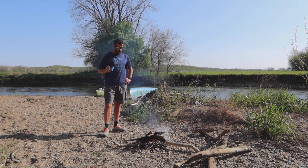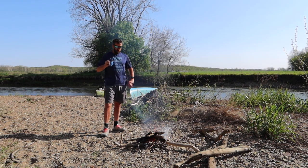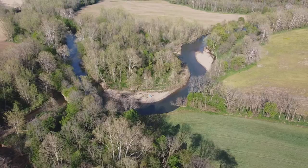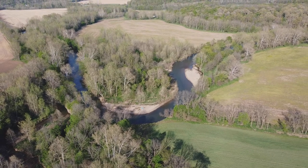Enjoying a little pre-dinner coffee here this evening, right here on the beautiful Kokosing River. Don't really need a fire right now because it's pretty warm, but it is going to be nice to have a fire tonight to cook our dinner over. We couldn't ask for a better day to be on the water in May, that's for sure.